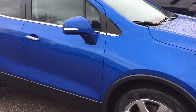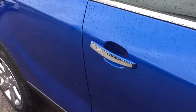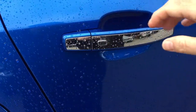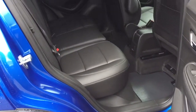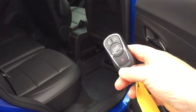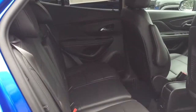No matter which trim level of the Encore you get, you have integrated turn signals. And here we have chromed door handles with the smart key entry system. Actually, let's just lock this here, show you. Okay, the door is currently locked, but because I have the key fob in my pocket, I'm just going to press this once, open it up, and as you can tell, you can open and close that with just one press of the button. All you need to do is have this key fob in your bag or your pocket, and you are good to go.